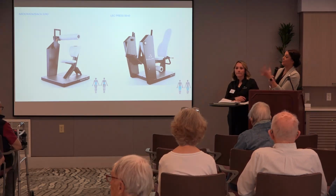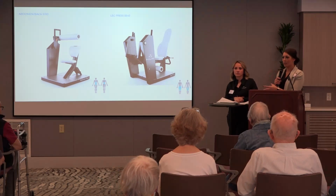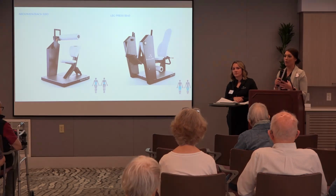And that is a great part about this equipment. Because it's pneumatic, it runs on an air compressor, there's no weights. It really is equipment that can be used across the lifespan. So Pat, you could go in and get a great workout. Then Jay, you could go in and have an equally great workout because the machines are based on your own strength and your own body ability.